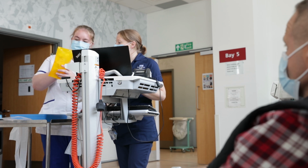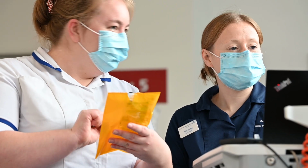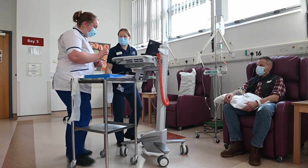It's always checked by 2 nurses. The nurse will be looking after you. They'll always introduce themselves at the beginning of your treatment, so you can just flag them down, or you can ask any of the other nurses or members of staff.